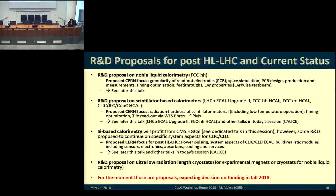I will also come back to that later in this talk, but you already heard many talks about it in this session. And then there is of course silicon-based calorimetry. The previous speaker showed you these huge plans for the CMS HGCAL. This will be a huge and very challenging project. The question for CERN was what R&D will be necessary after the HGCAL is finalized, with the focus on other experiments like FCC-ee, CEPC or ILC.